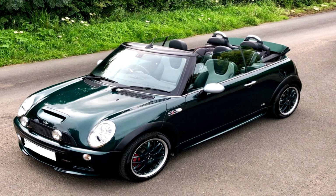The R52 was Mini's answer to a convertible. It was based off the R50 chassis, and it features all the same things. The R52 was produced from 2004 to 2008 and shipped in a 1, a Cooper S variant, and also had a JCW option.